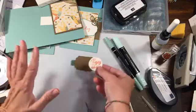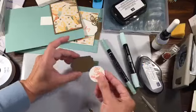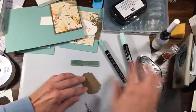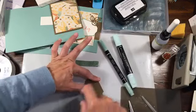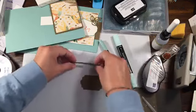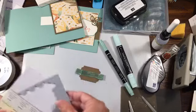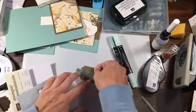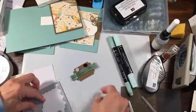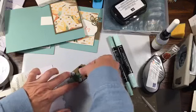And I'm going to pop this up on a dimensional just to make it a little bit easier. So I'm going to put a little bit of Fast Fuse here, just like that. I'm going to put some Fast Fuse across the center. You could use liquid glue as well, kind of whatever you want to do. I'm going to flip this over like that, and then I'm going to use the dark dimensionals just so it hides it a little better. And I'm going to put one in the middle. Oh, come on.